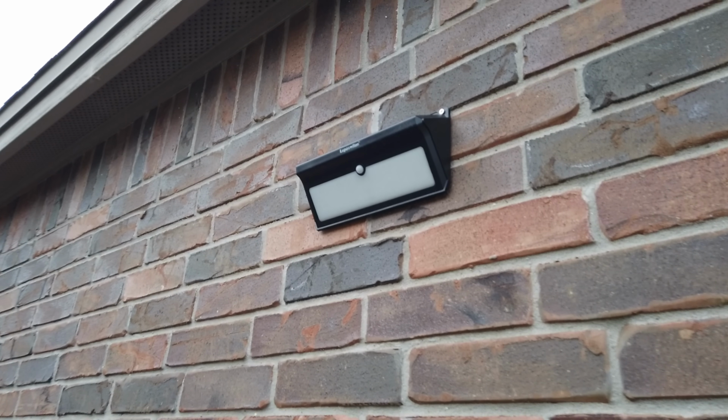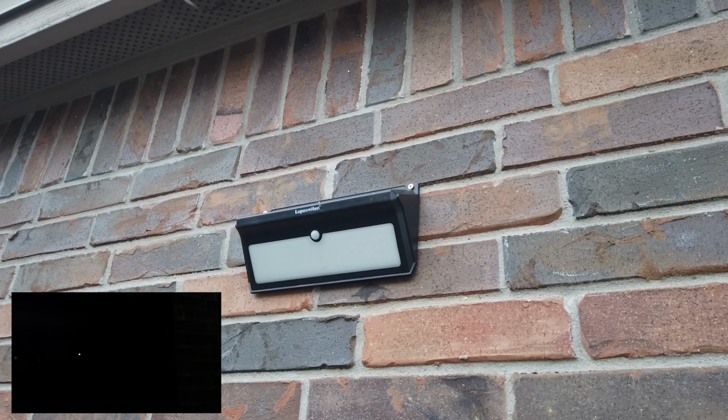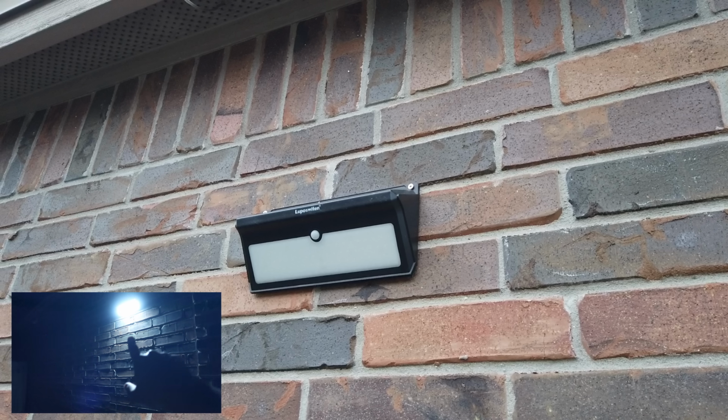So let's start with the outside security cameras and security lights first. Then we will check my setup inside. For outside, we will start with my solar lights right here in the left side of the garage. I have separate videos for this which I will link down below.